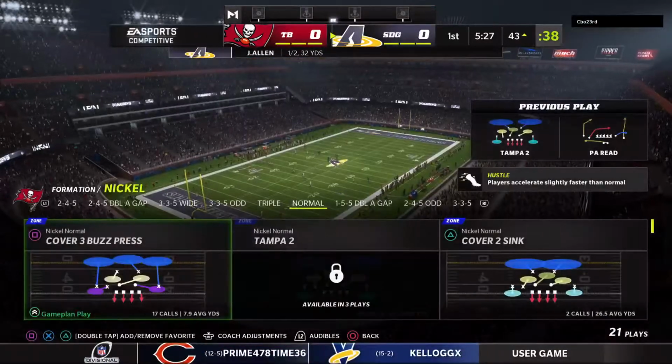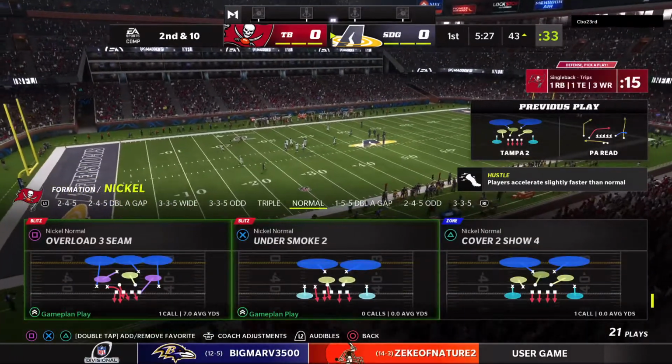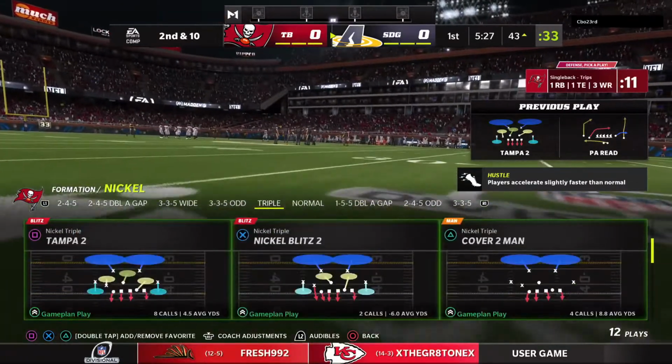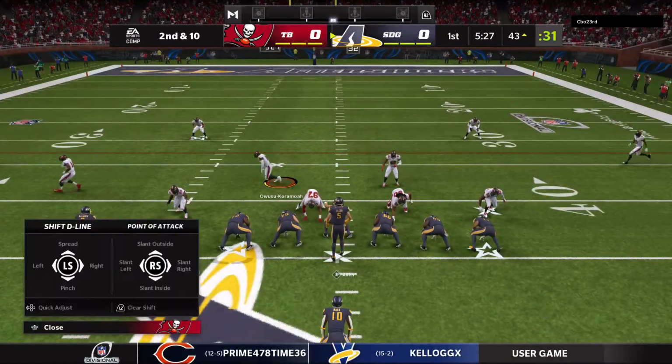Well, this defense for the Bucs, they were very good in the win over Dallas a week ago. And as in any game, takeaways are always a big key. They're always discussed on defense. There's an emphasis there. And they came away with 3 interceptions in that game. Here's 2nd and 10.